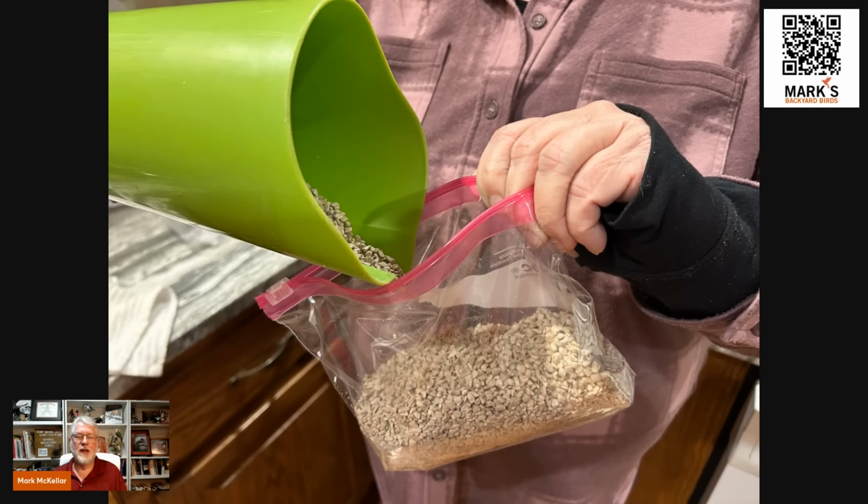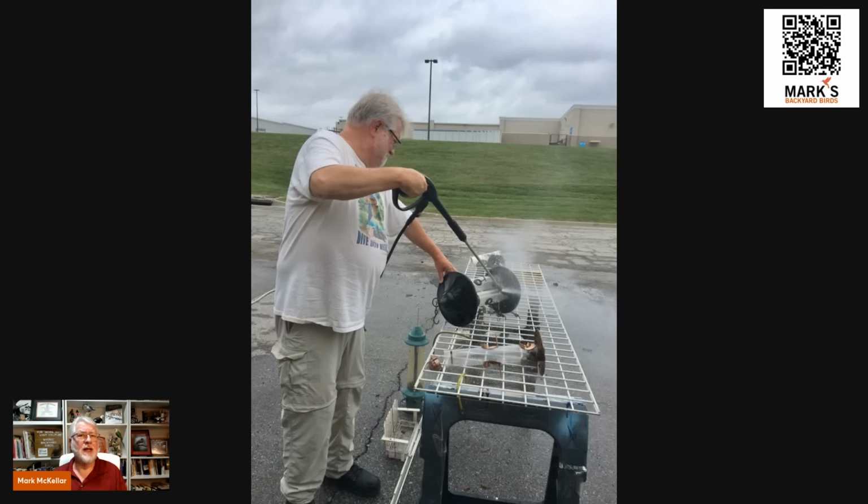Now, the other thing you really should do during this time, because it's really easy to ignore your feeders a bit and let them get dirty, is to clean your bird feeders really well. It's a great time to take down your bird feeders and give them a really good washing, especially with it this slow. The birds are not going to miss it. They're not coming that often anyways. So, I've got whole videos on how to clean your bird feeders.